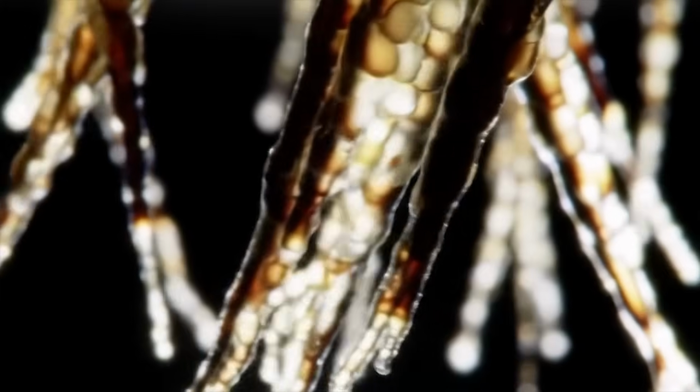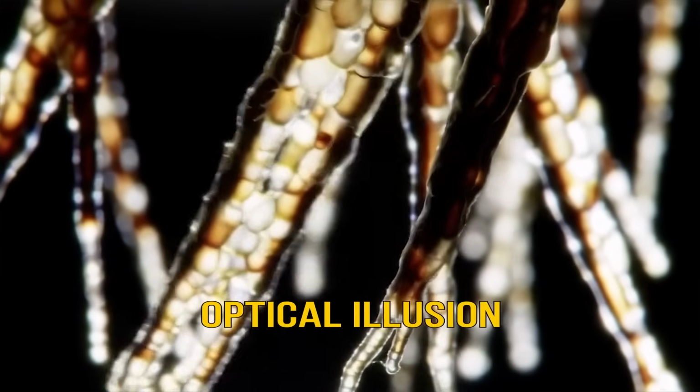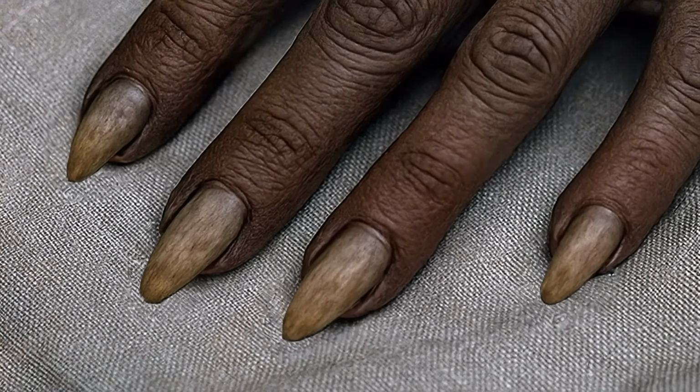Okay, but how to explain the nails and hair growing? It's more like an optical illusion, not real growth. Now what happens is that the skin dries out and pulls back a little. When the skin shrinks like that, it makes things like stubble on the chin or fingernails look longer than they were before. But that's not the case.